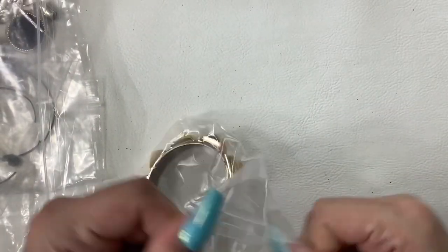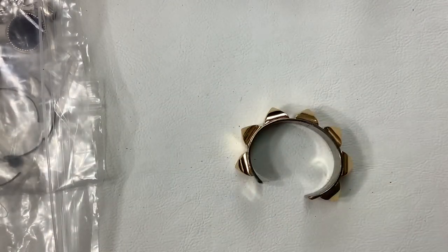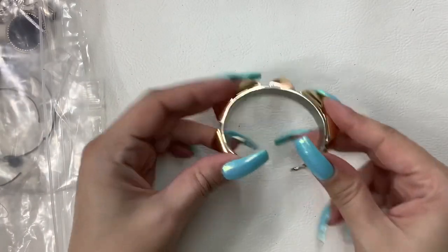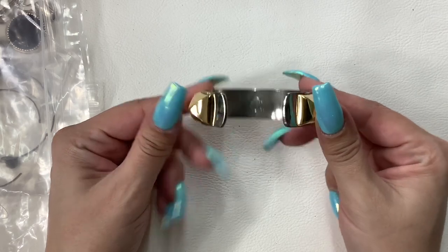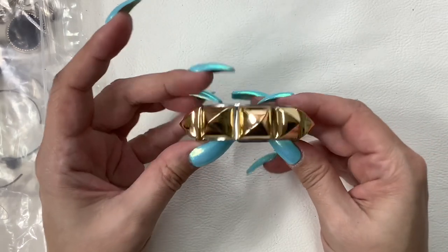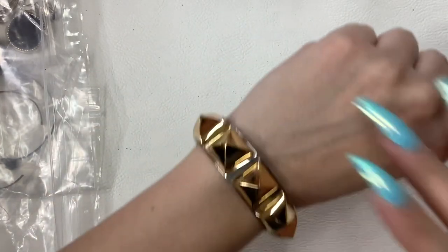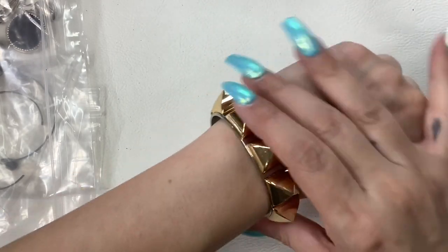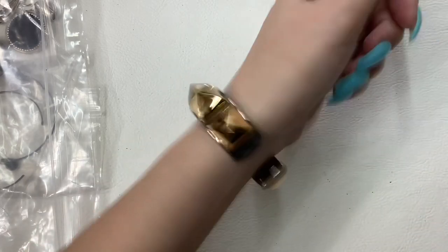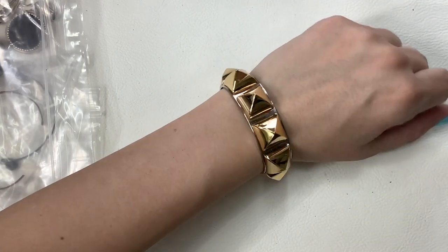Okay. Ooh, I'm excited. I actually really like these boxes. They're probably my favorite. Okay, so this I can see already is Sea Wonder, which is that tag right there. This is a really cool silver and gold spike cuff. It is a smaller size. Oh, you guys, that is so cool. It fits me perfectly. So it's not gonna fall to the front too easily. I love it.